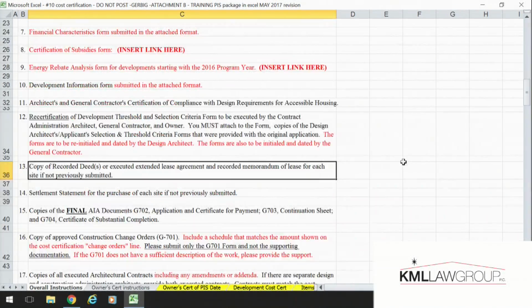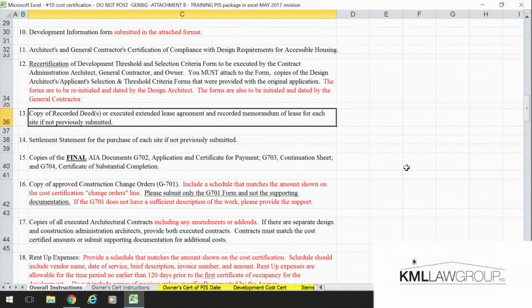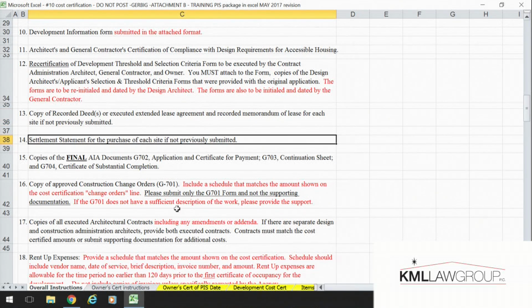Okay, so number 13 is we require copies of recorded deeds, or if the property is not owned by the taxpayer, the executed lease agreement and the recorded memorandum of lease, if it wasn't submitted with the 10% test. The settlement statement, also known as HUD-1s, for the purchase of each site, if it was not submitted with the 10% test.